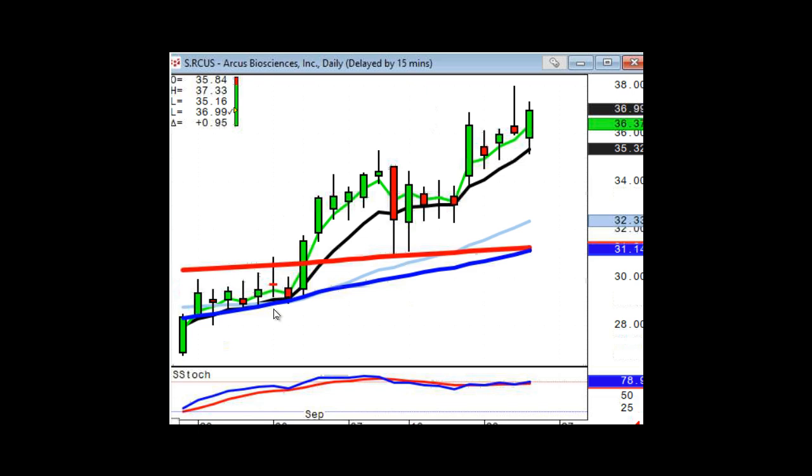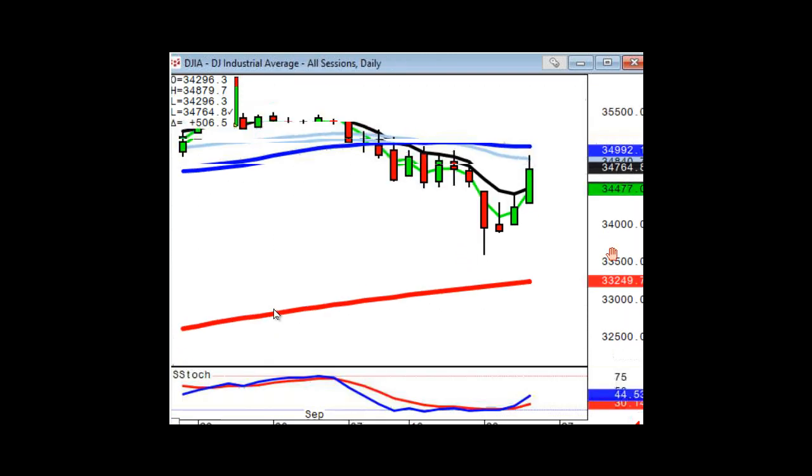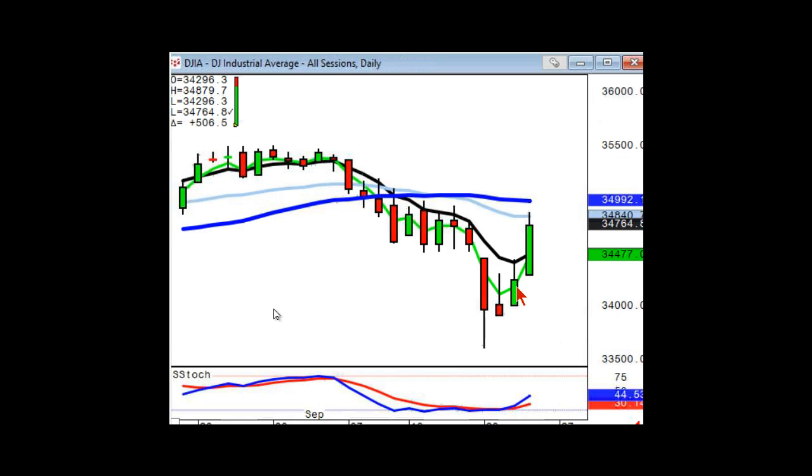First step in your analysis, which way is the market going? Well, we could see that we were in the oversold area. They gapped it down. Here's one of the basics you want to learn about candlesticks.